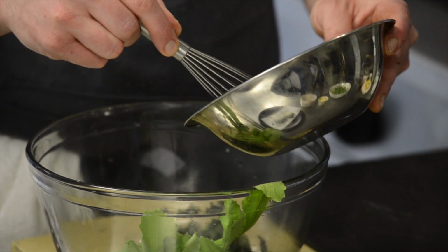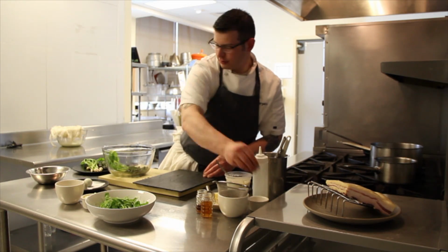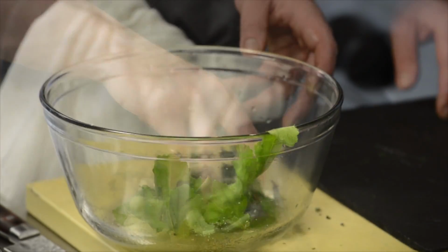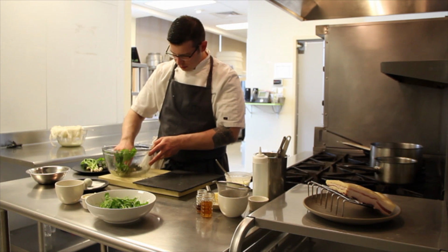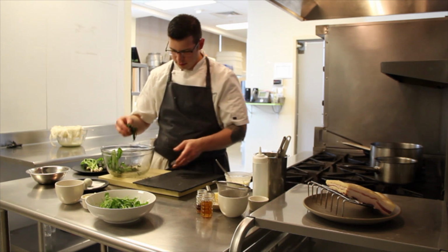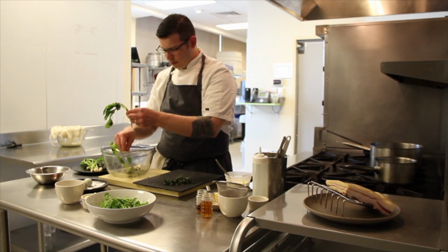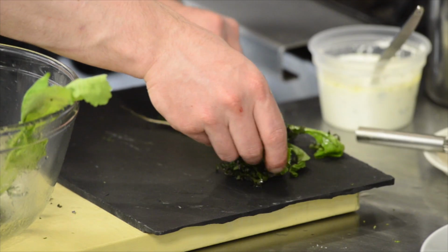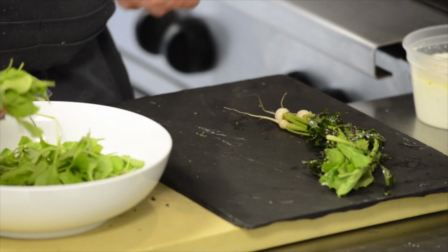Now that lemon vinaigrette we made, let's give that a quick stir. We're going to season this with salt. Just a pinch. I'm going to toss these. All right, very, very lightly dressed. Beautiful turnips. So if I dress this arugula with any lemon juice or any of that vinaigrette, it's going to wilt it too quick. So I'm just going to leave it as is.